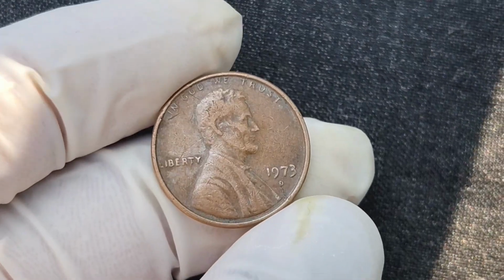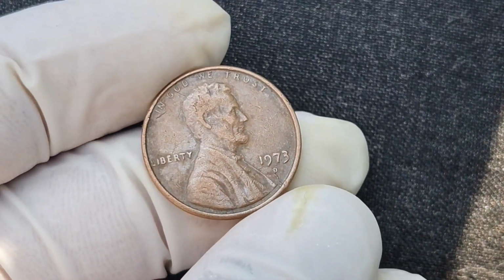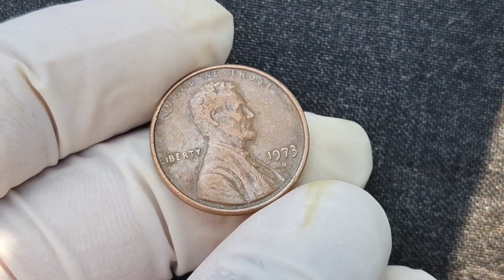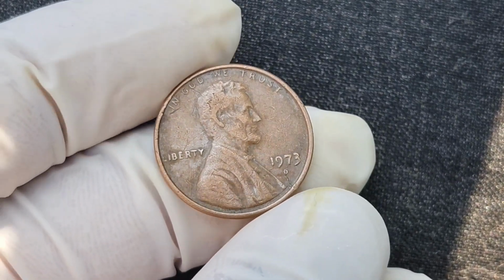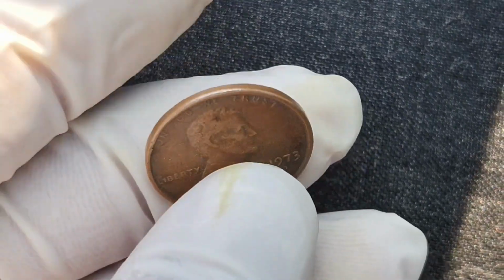All right, before you run off and start rifling through every penny you've got stashed in your sock drawer or under your couch cushions, a quick word of caution. It's still pretty rare to find this kind of coin. But hey, it never hurts to check. You never know what could be hidden in your collection or your pocket change.